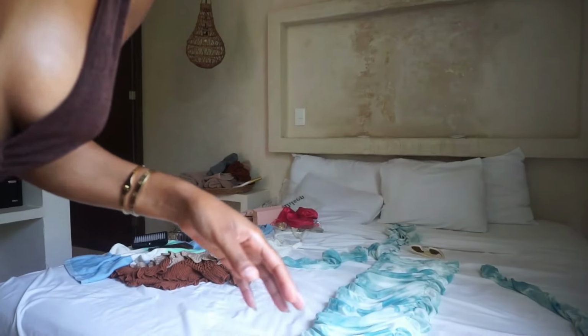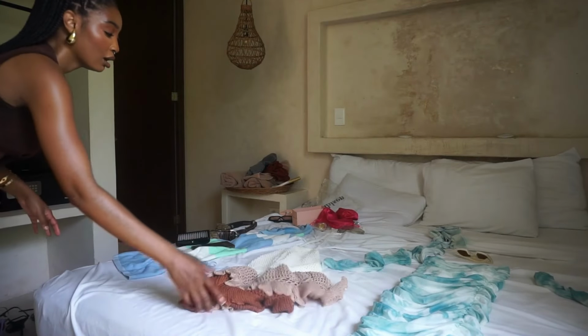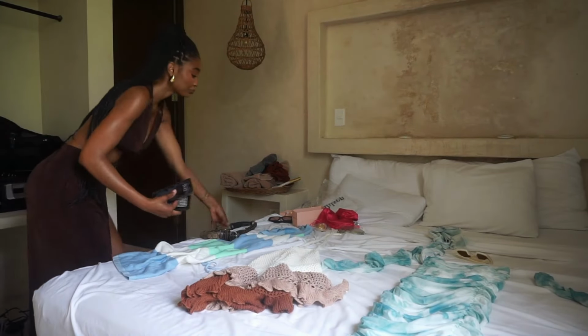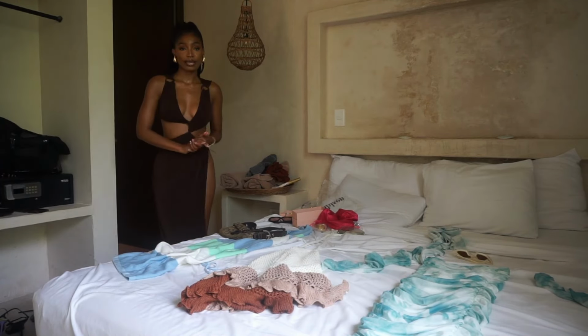We just finished getting ready. This is my makeup. Yeah, you see the makeup? You see it? Cause I see it. But I have to redo my nails in a little bit. What I'm doing right now is styling my outfits because I'm going to do a little unboxing video. So I'm going to do an unboxing video. What I got.